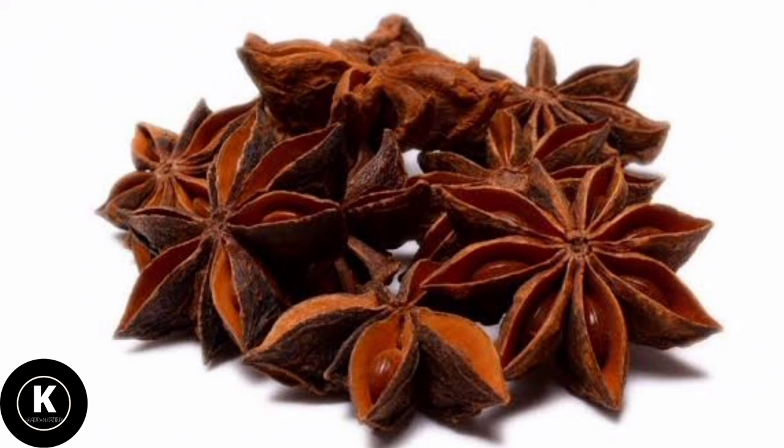Health benefits of star anise. 1. Rich in antioxidants. Star anise is packed with antioxidants like linalool, quercetin, and shikimic acid, which help combat oxidative stress, reduce inflammation, and protect cells from damage.